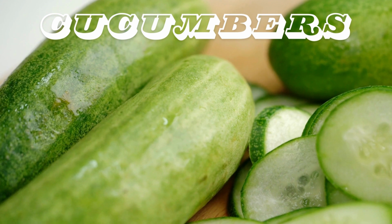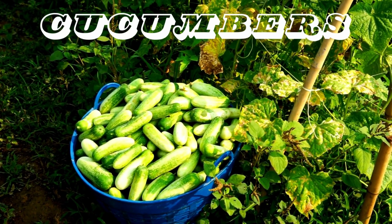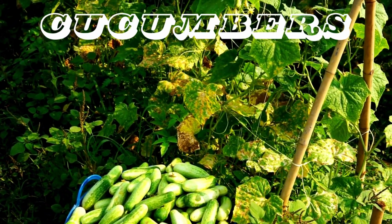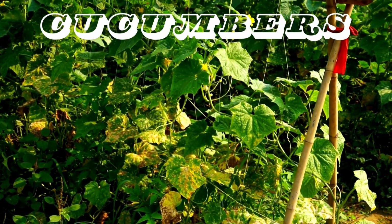Plant cucumber seedlings in fertile soil with plenty of sunlight, and provide support for climbing varieties with trellises or cages. Keep the soil consistently moist, and before you know it, you'll be harvesting fresh cucumbers to enjoy in salads, sandwiches, or straight from the vine.